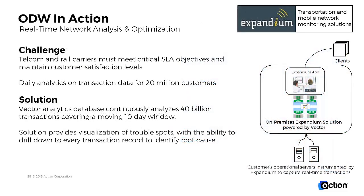In the second example, an organization called Expandium in Europe provides real-time quality of service applications to telecommunications operators who need to meet critical SLA objectives. In one example, they have a large telco with 20 million customers. Expandium's dashboard provides the carrier with a real-time view of the quality of the service they're delivering across their customer base.